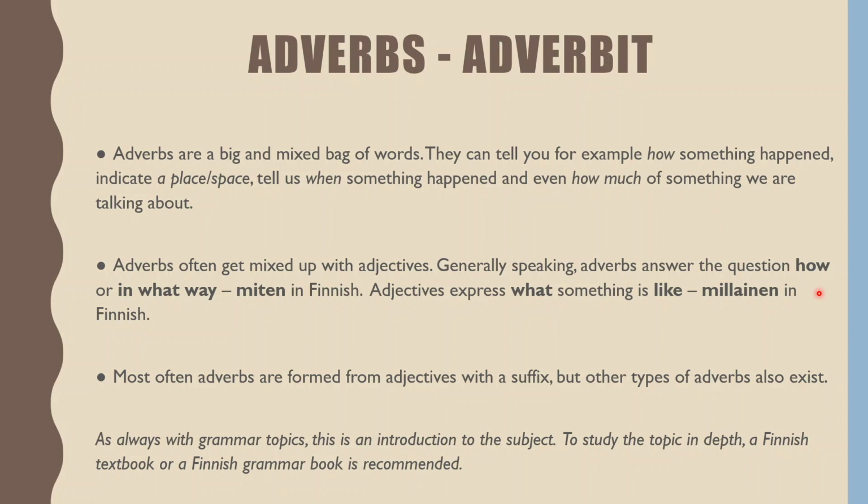Adverbs can get mixed up with adjectives, but there is a difference between them. Simply put, adjectives tell us what something is like, for example, slow, hidas. Adverbs tell us how something is happening, for example, slowly, hitaasti. So you can say adjectives answer the question what something is like, millainen in Finnish. And adverbs often answer the question how or in what way, miten in Finnish.